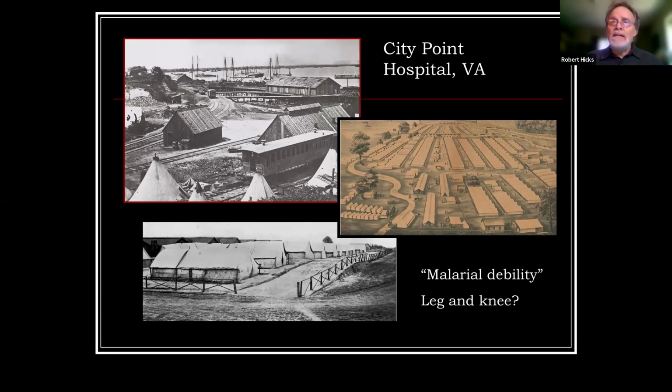But the interesting thing is the official military record only mentions the malarial debility. There's no mention at all of any problem with his leg or knee. And we know this went untreated because a later pension document has an affidavit from his wife that says he always walked lame. Each time he put his right foot down and stepped forward, his right foot would turn out 90 degrees to the side. So it would be a very awkward way of walking, but it apparently didn't interfere with his marching.